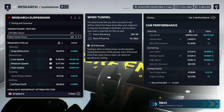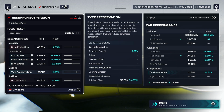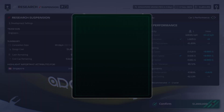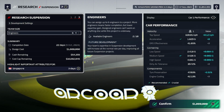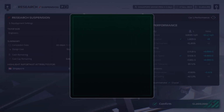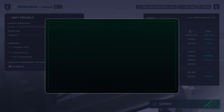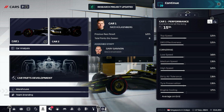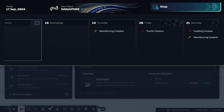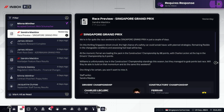This is all we can do for now. We're going to focus a little bit on tyre preservation and drag reduction. Everything else will be absolutely fine. And we're going to put 6 engineers on it. And we're actually going to edit this one, put 2 more engineers on that one as well. Perfect. Right. So we've got 54,000 left. Got some manufacturing complete here. And there we go then.